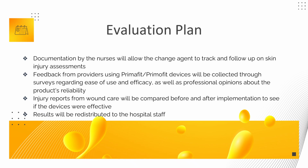The change agent will gain feedback from the nurses and physicians who utilize the PrimaFit/PrimaFit devices with the use of anonymous surveys. The survey will ask about ease of use, application issues, excess moisture related to device failure, and professional opinions about the reliability of the products. Injury reports from wound care will be compared before and after implementation of the PrimaFit/PrimaFit devices to assess if the goals were met. The assigned change agent will then assess and compare the data about skin injury rates prior to implementation and redistribute the results to the hospital staff so that everybody is aware of the results of this study.